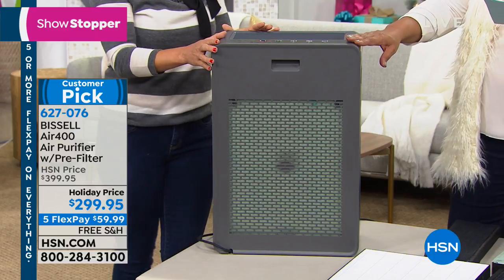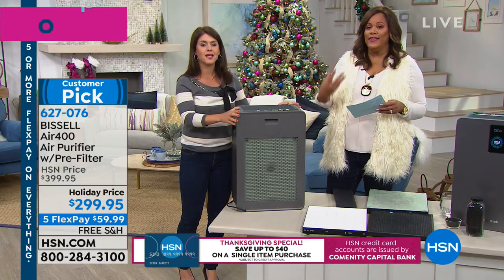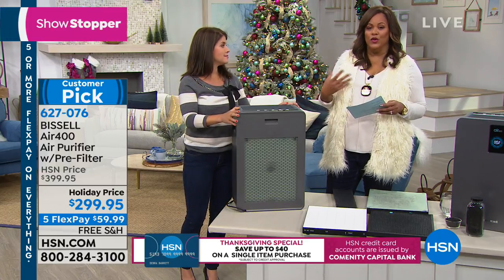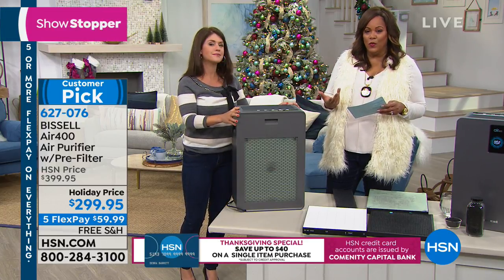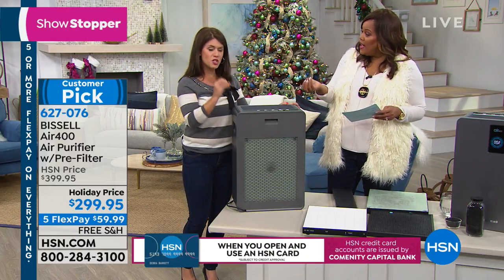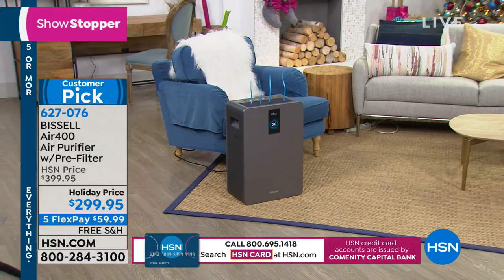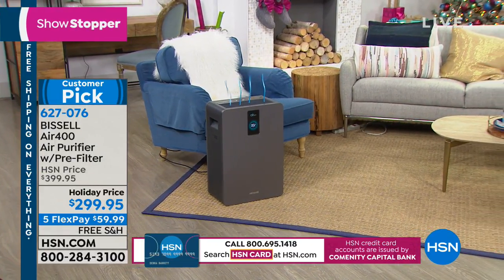It's a huge customer pick. If you're at all concerned about the air quality in your home, what you're breathing in, your children, your elderly loved ones that could also be living with you, this is perfect because it shows you your air quality in real time. This is the patented circulate system that we're talking about. And then you have the particulate sensor. We have one going right here in the room as well.